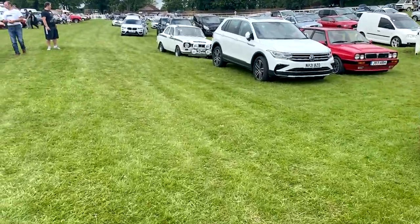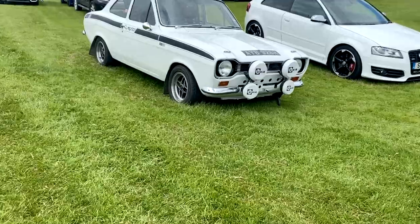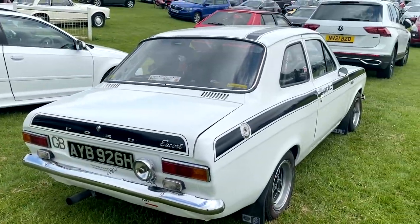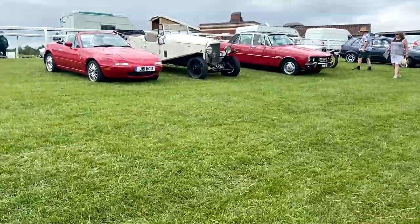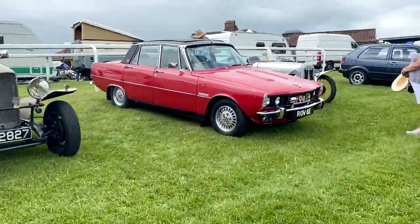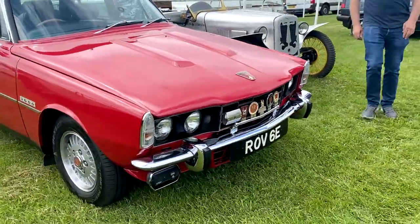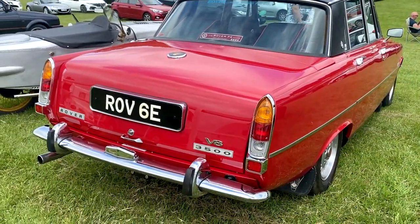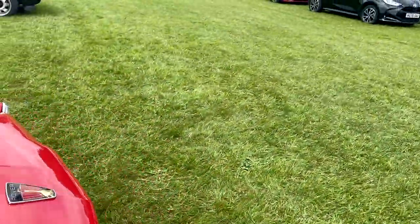Lancia. So yeah, this is just basically where the overflow is and where people with normal cars tend to park as well, along with this Mexico here. Look at this. I don't know if it's a replica or if it's a genuine. Yeah, very nice. There's actually quite a lot of cars in the overflow section. Oh, look at this. There we go, Rover V8. Very nice number plate as well. I'm not sure what the colour is. It might be damson red. Honest to God, I don't know. I'm not too good with colours on the older cars, to be honest.